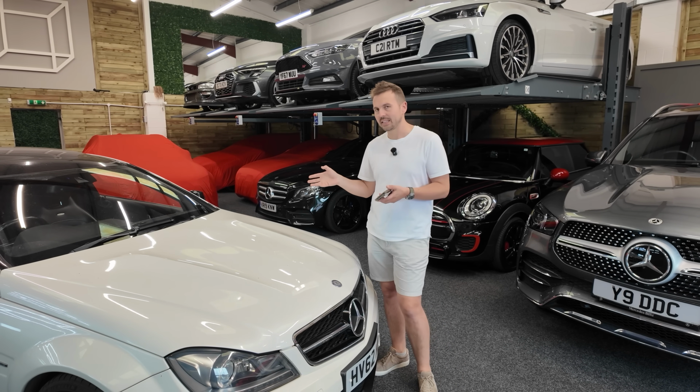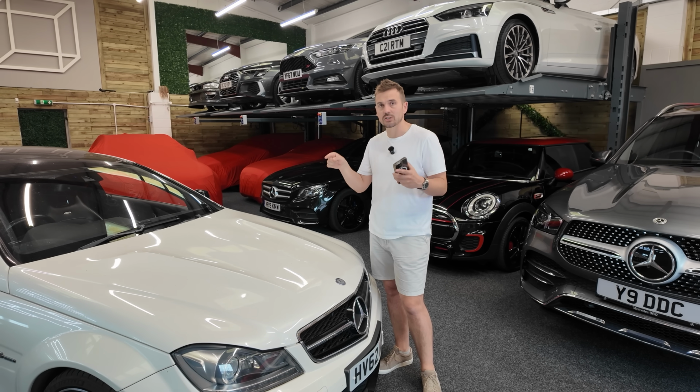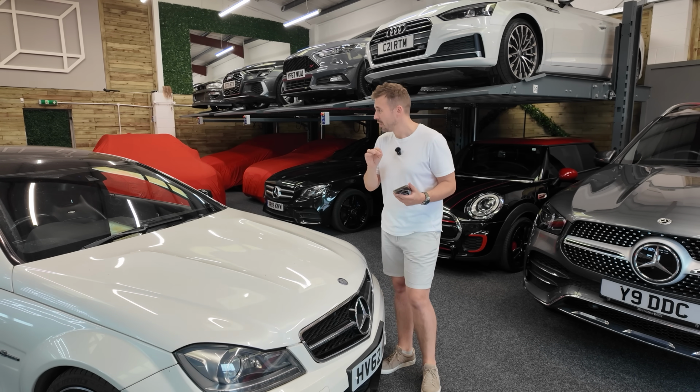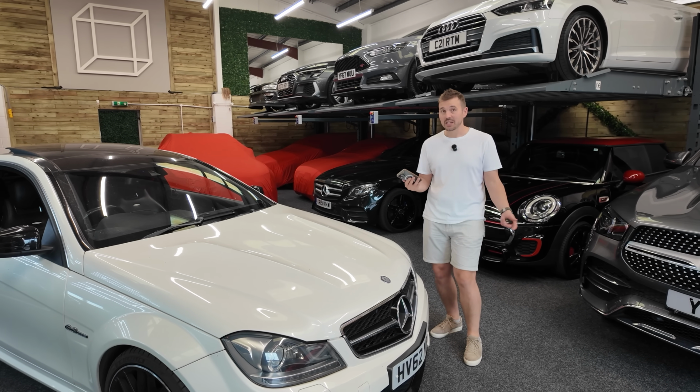You sometimes get this with cars where if they've had a private plate on them that have moved to different private plates, sometimes it pulls a VIN number from an old private plate through, but this has just been belts and whistles. So I think what we're going to do is get out in it, road test it, see what you think of it out on the road.